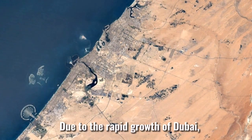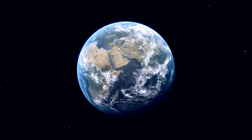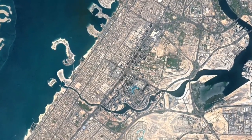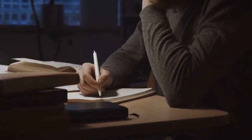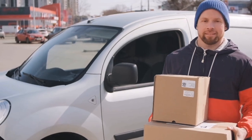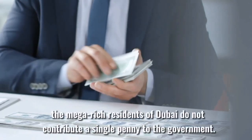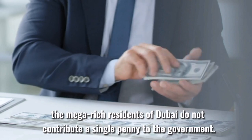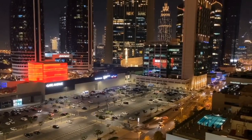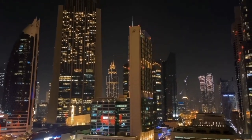Due to the rapid growth of Dubai, it never developed a comprehensive address system. Until 2015, instead of an address line on a mailing label, residents just drew a map or wrote out clear directions. Fortunately, they have established 10-digit numbers that serve as addresses, and I'm sure it's a lot easier to be a delivery driver in Dubai these days. To top it all off, the mega-rich residents of Dubai do not contribute a single penny to the government. There is currently no income tax in Dubai, another feature that contributes to Dubai being one of the most appealing places to visit on the planet.